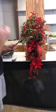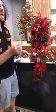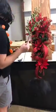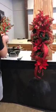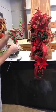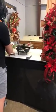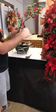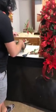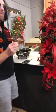So this is another one of my favorites. It's got some larger berries, and I like to have a variety. That's why I chose these. And it's got some beautiful leaves behind it also. I'm going to tear that tag off and start fluffing this. And I'm going to show you again how you can get multiple uses out of this one stem. So cut that in the center, just like that. And you have 2 now, 2 picks out of 1 stem.